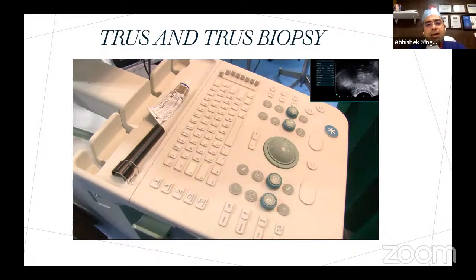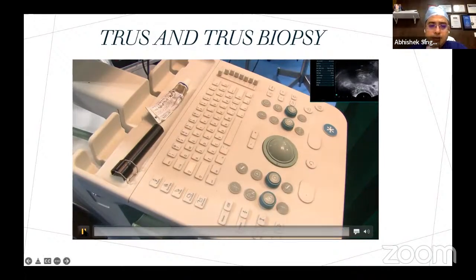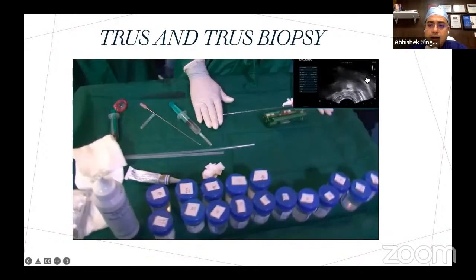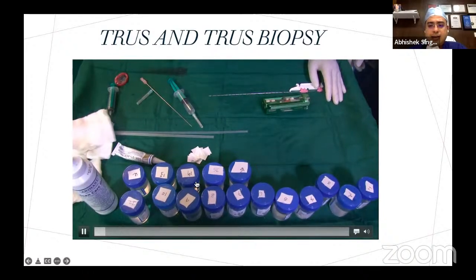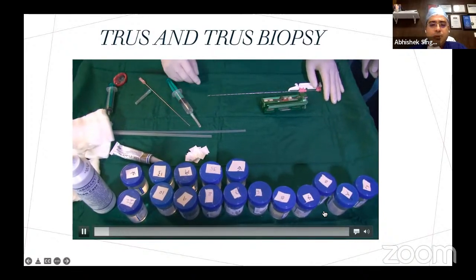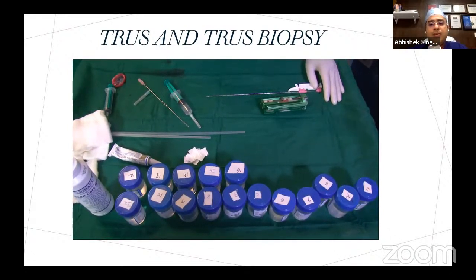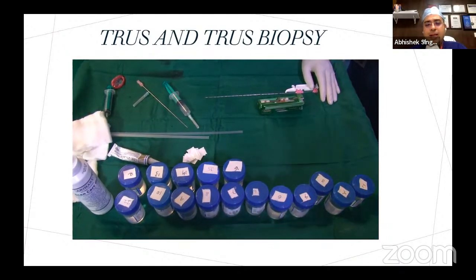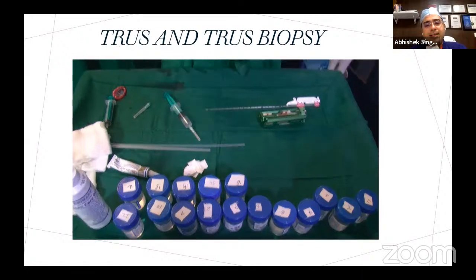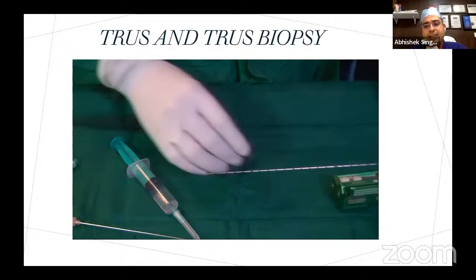Now moving ahead, let us talk about transrectal ultrasound and transrectal ultrasound guided biopsy. So that is the setup for a transrectal ultrasound. You decide the number of cores that you are going to take. Keep the equal number of bottles ready. Your initial puncture needle basically acts as a needle through which you will give local anesthesia.